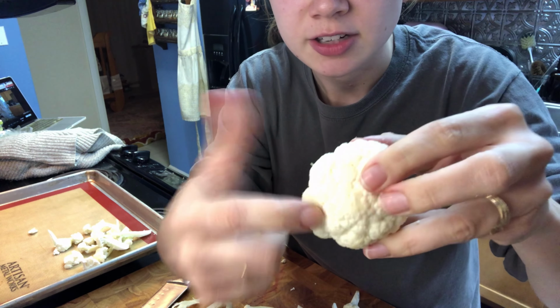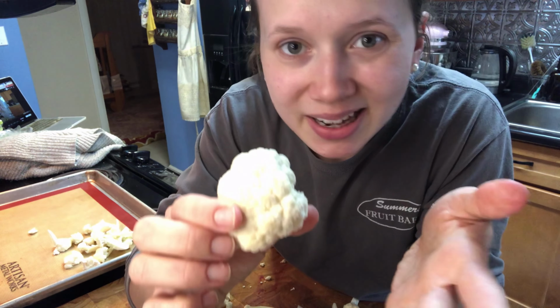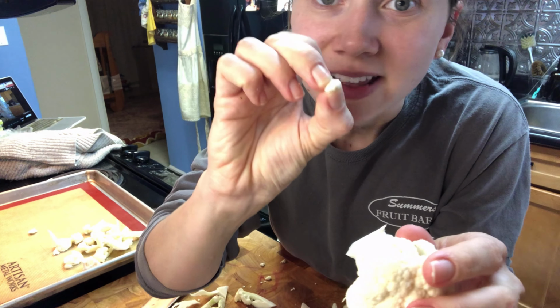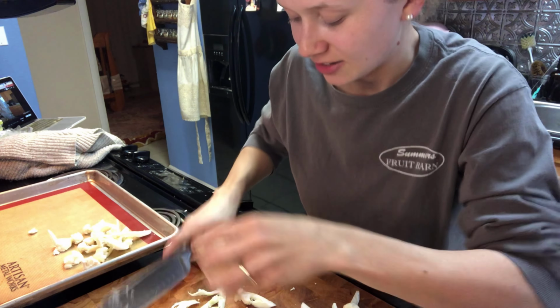You never wanna cut just above on the top here, because you're gonna end up bisecting a floret, and that's gonna create a lot of little shredded pieces that are gonna burn on the bottom of your pan. And they're tasty, but they're burned, and it's not really what you want.